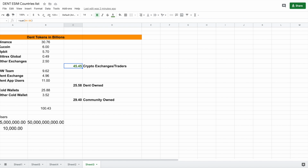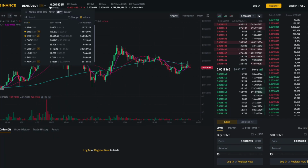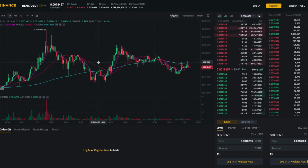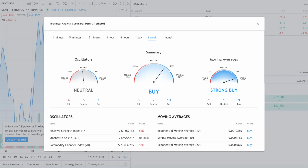And in terms of technicals, the price is quite stabilizing at roughly 0.0018. Yesterday there was a significant drop because BTC dropped below 45k. Now it's trying to consolidate. We don't know how the market is going to turn out. We have to watch how the top 100 coins are playing out. You can see yesterday's low was 0.0016, and right now we are around 0.0018. So let's watch and see how it looks in terms of technicals.